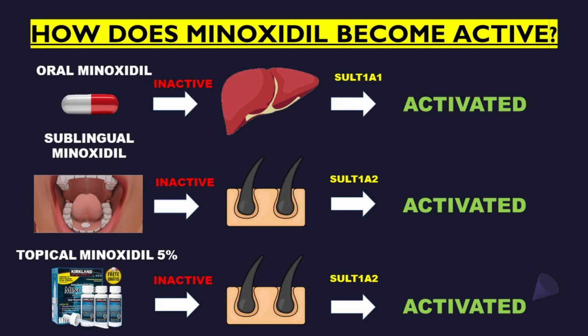Now, the only thing where sublingual minoxidil may come short, and I may do another video on it because it's kind of a complex topic, would be that if you use it sublingually, you kind of also rely on having sufficient sulfotransferase enzyme in your hair follicle. That's the enzyme that converts the inactive minoxidil ingredient that is here into the minoxidil sulfate. That's the active minoxidil that actually activates the hair growth and thickens your hair.